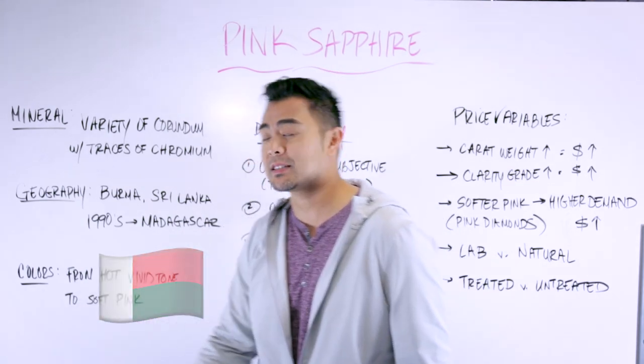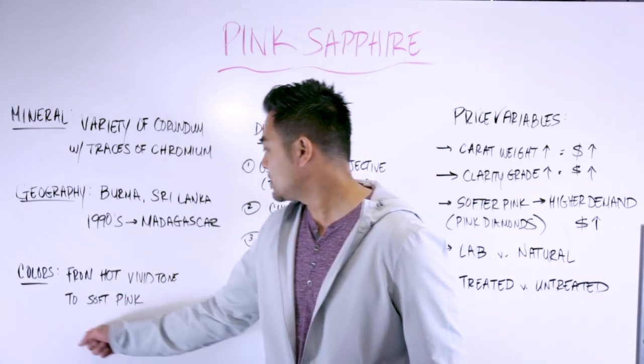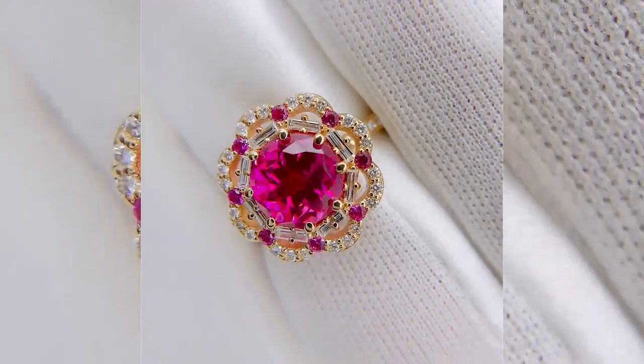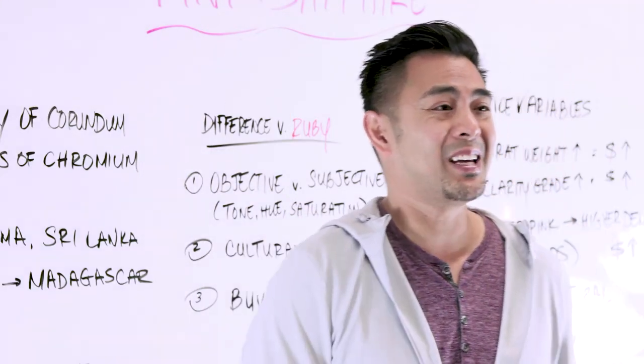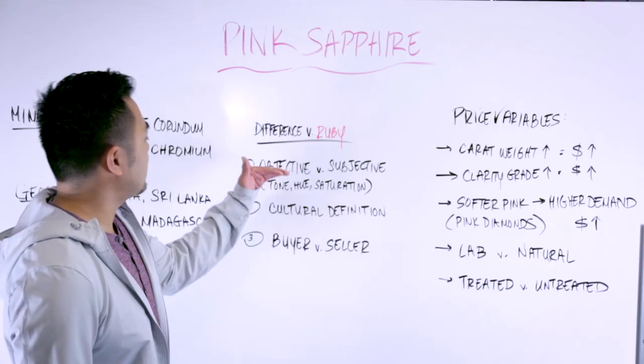Now, the colors of pink sapphires are usually from a hot, vivid tone to a soft pink. So again, that's a hot, vivid tone, a very bright, vibrant, saturated pink, to a soft pink. That's typically how you would describe a pink sapphire. All right, but what is the difference? Well, let's take a look here.